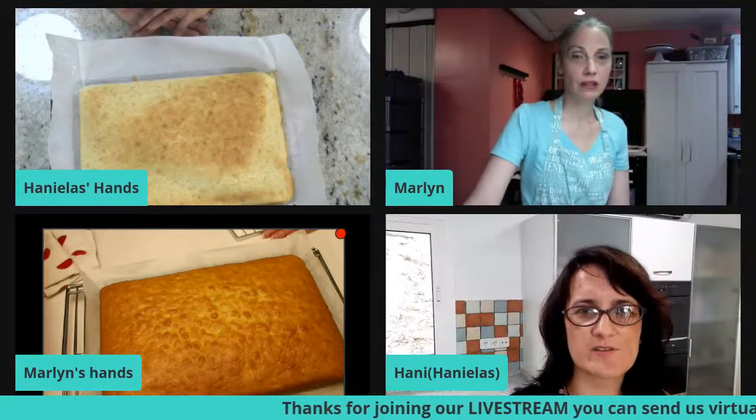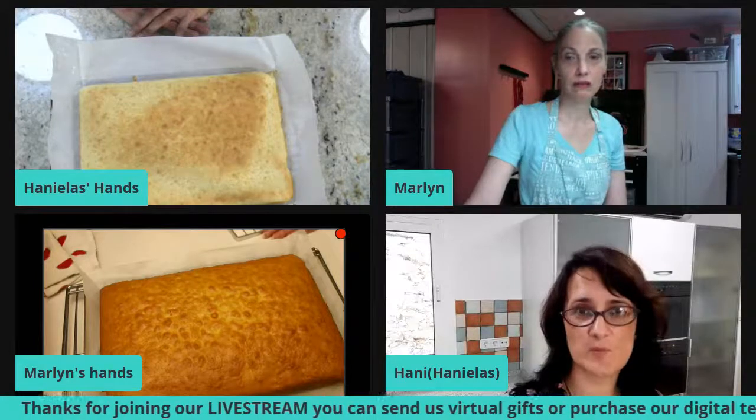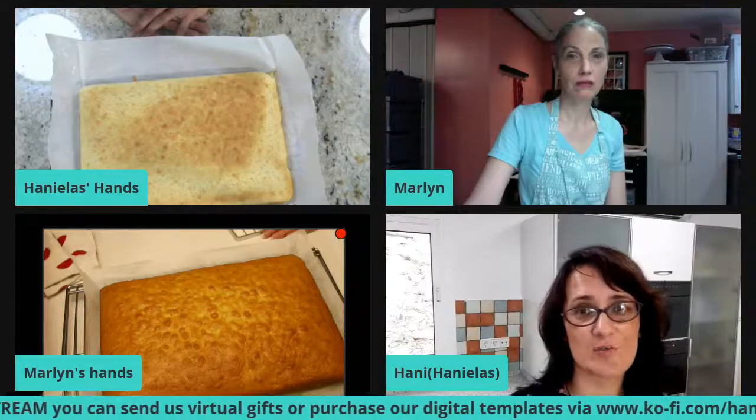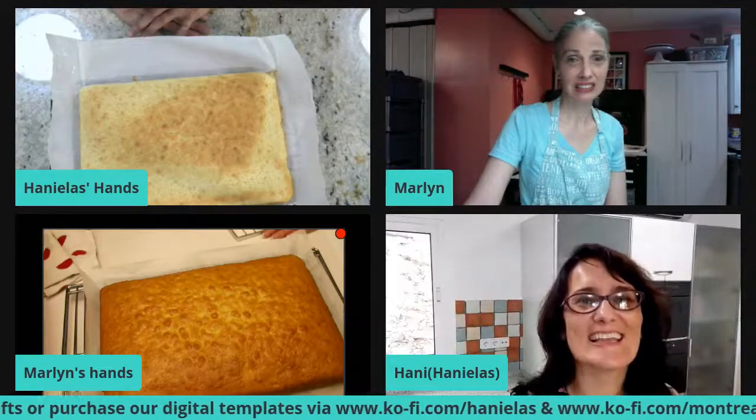South African baked dessert. Is it pudding or is it bread? Is there bread in there? I love bread pudding. Do you like bread pudding? I hate it. You hate it?